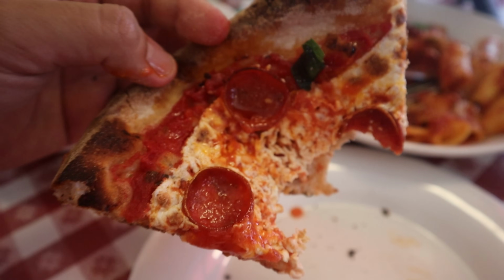I do want to let you know that these are not the really long types of pizza slices. So once again, this is not a pizza by the slice restaurant. You've got to order the whole pie.